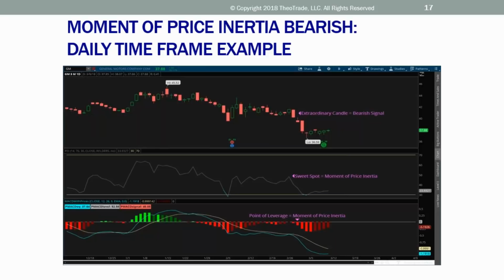That's the whole point. If you want to become a good momentum trader and really sharp, you have to pick the sweet spot. That's the sweet spot. Usually, that's not going to give you a sweet spot. It's just going to give you a candle signal of bullish or bearish. But you have to line these up together to identify that moment of price inertia where the actual momentum can accelerate. It starts from a standing point.